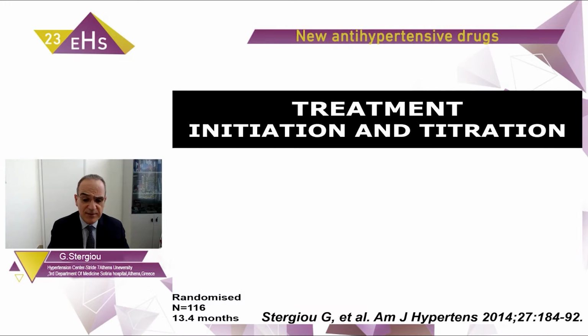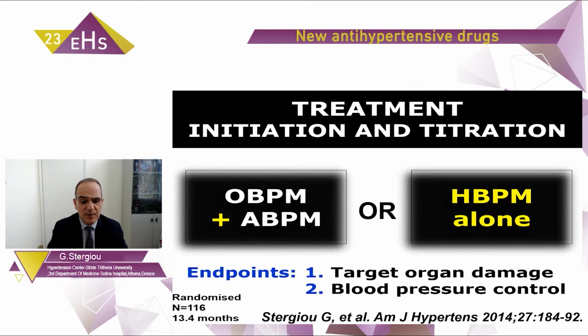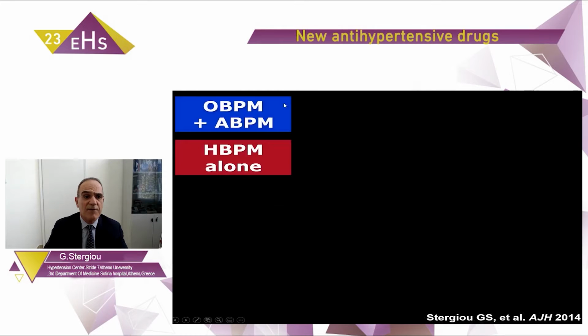I'd like to show you here a study where we compared office, home, and ambulatory measurements for treatment initiation and titration. And we had two groups. One group used two methods, regular office measurements and also occasional use of 24-hour ambulatory monitoring. The control group used one method alone, home blood pressure monitoring, and the endpoints were target organ damage and blood pressure control.